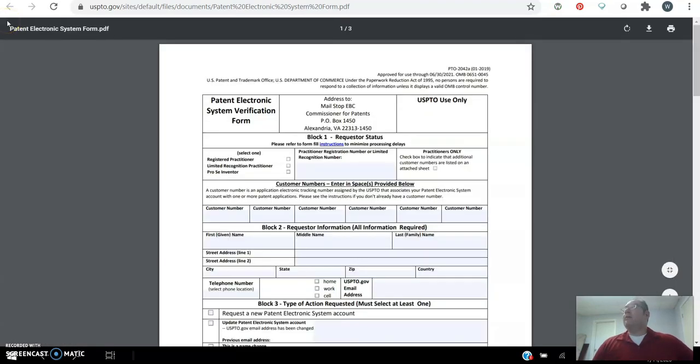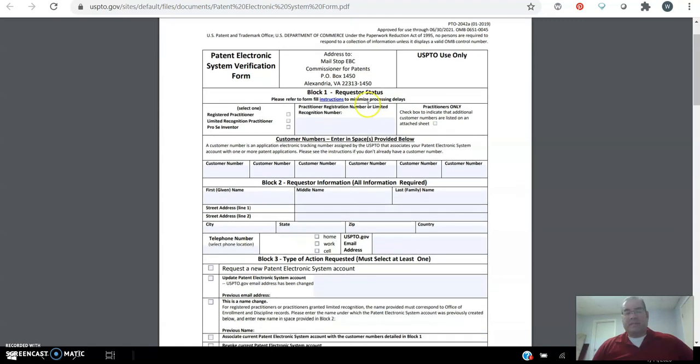Welcome to the Patent Electronic Verification Form. Take note of this mailing address. Unfortunately, there's only one option here. There will be no faxing, and that'll make a little more sense later. But for now, you want to start filling out the form, and here's that pro se term I had mentioned earlier. Pro se, again, means filling out the form yourself. You are the pro se inventor.